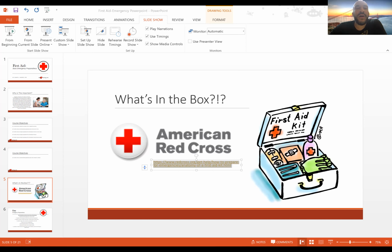1 adhesive cloth tape. So that's some tape that's adhesive in case we need to tape gauze down, tape something down, what have you. 5 antibiotic ointment packets. So we need some packets of antibiotic ointment. And we also need antiseptic wipes. 2 packets of aspirin, 81 milligrams each.